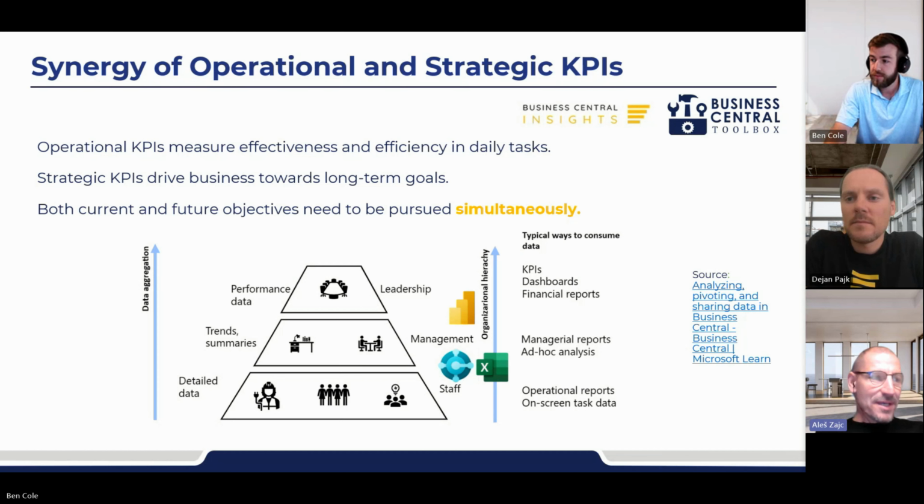While operational KPIs help to maintain effectiveness and efficiency of daily tasks and ensure short-term targets are met with precision, strategic KPIs guide actions towards fulfilling companies' long-term aspirations and future prosperity. And if you integrate these two sets of KPIs into a unified approach, companies can make sure that their immediate activities are in harmony with their overall long-term goals.